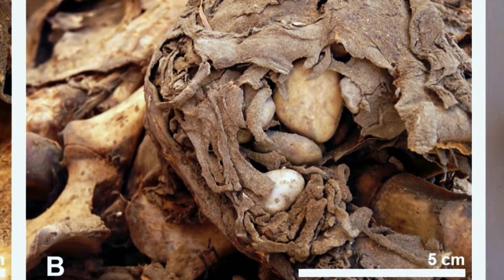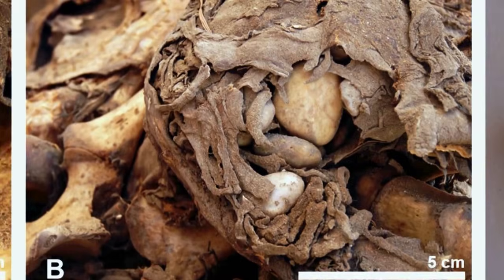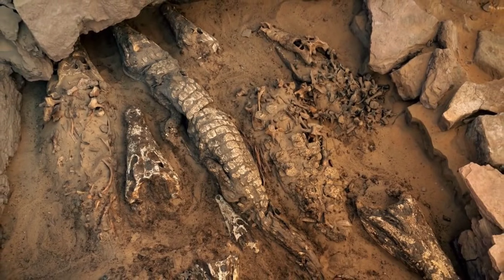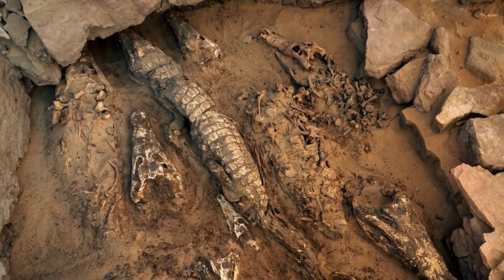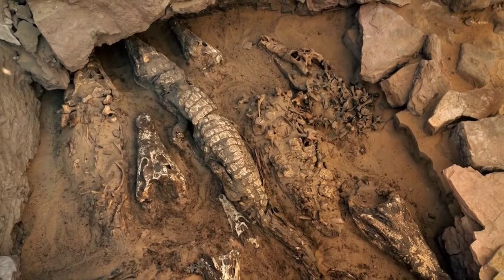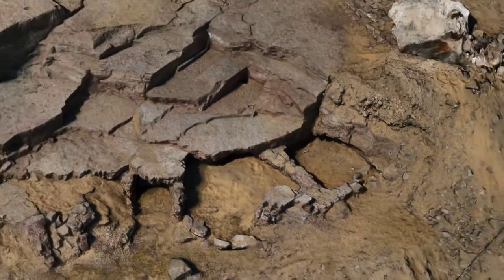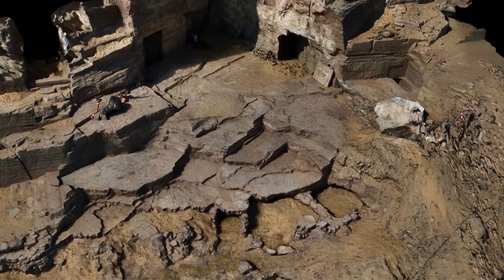But the bodies have no traces of resin, which was used extensively in mummification starting around 300 BCE during the Ptolemaic period. When they investigate further, the team notices that the croc mummies are surrounded by simple rock structures. That it's actually a rudimentary tomb that's part of a much bigger complex. But why were they buried here?